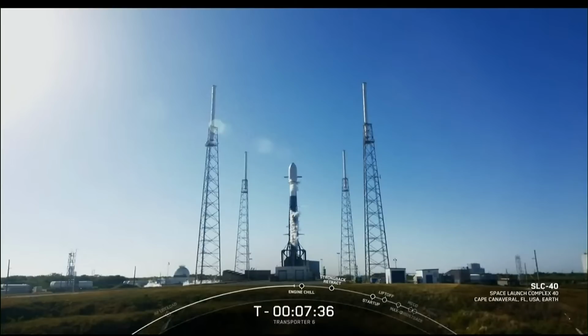Looking at a live view of Falcon 9 set to lift off at 9:56 a.m. Eastern Time from Space Launch Complex 40 at Cape Canaveral Space Force Station in Florida.